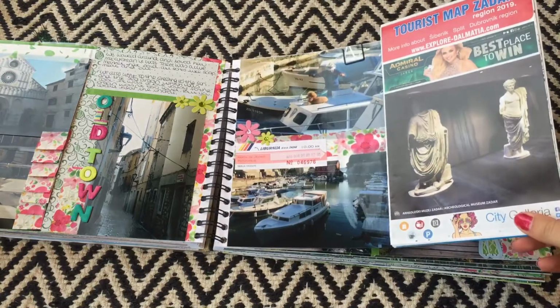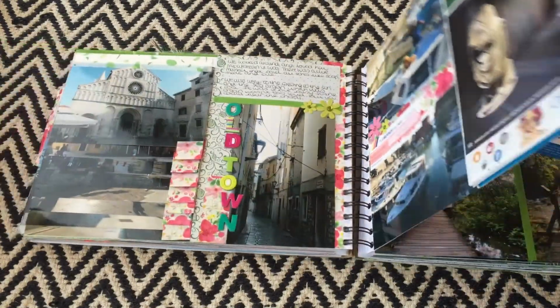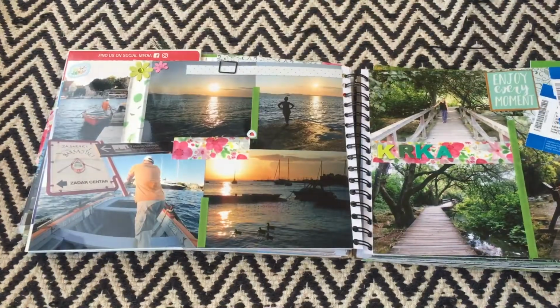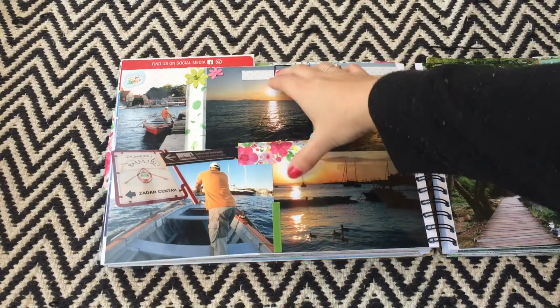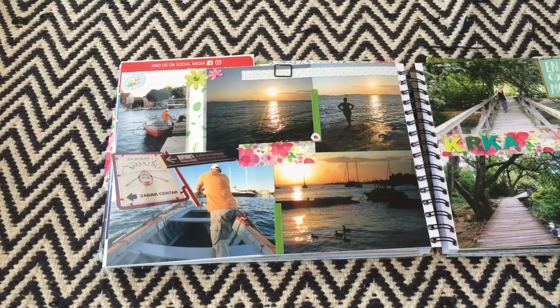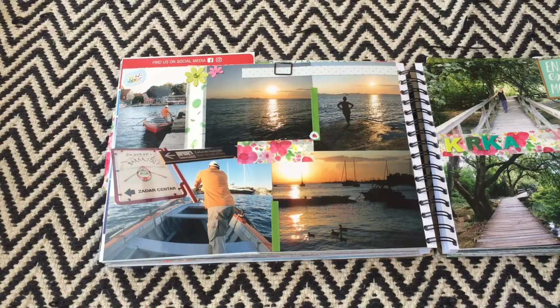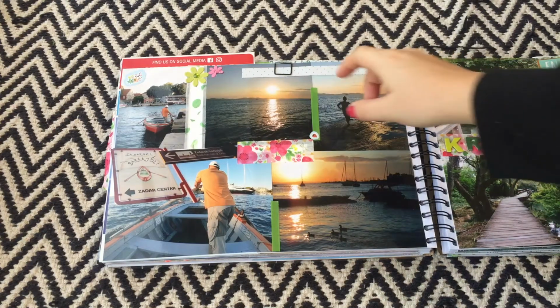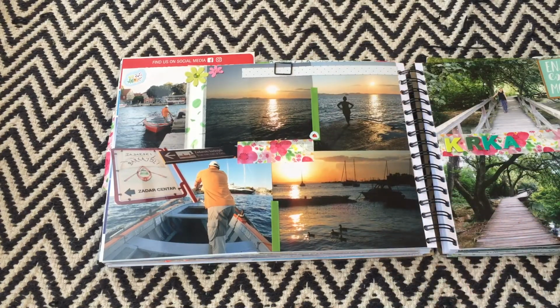So it's a big map that you can get out, but I don't like getting the maps out because I can never get them back in. So this is just, there was a big leaflet here that I think I've left on the table. It's a big leaflet of Zadar that was too big to stick in. It would take up a whole page, so I just paper clipped it up at the top there.